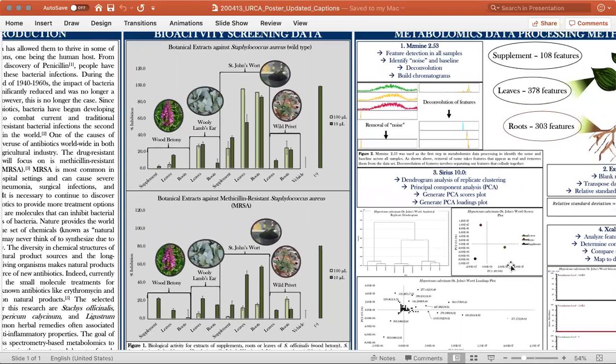I ran 2 experiments using 2 strains of Staphylococcus aureus. The top graph shows data from the wild-type Staphylococcus aureus strain, whereas the bottom graph shows data from our MRSA strain. The main difference between these 2 strains is the strength of the bacteria. Wild-type Staphylococcus aureus is weaker than MRSA.